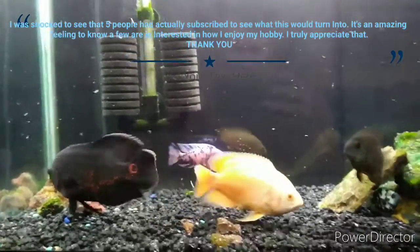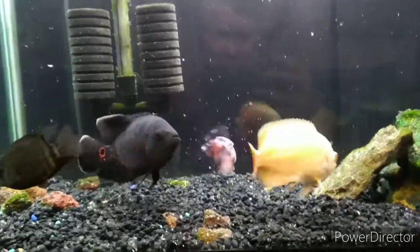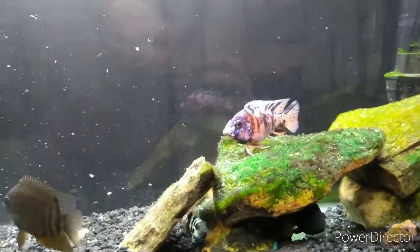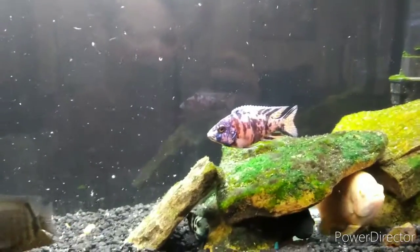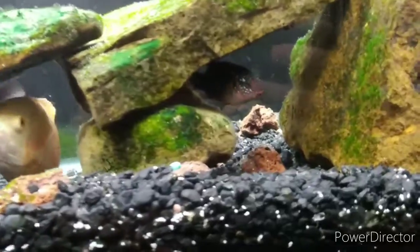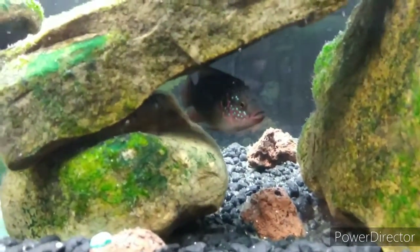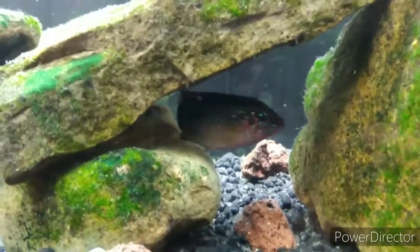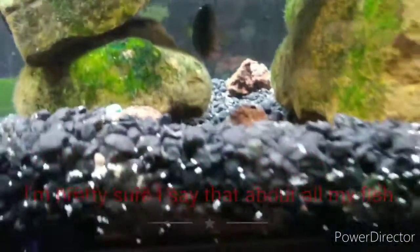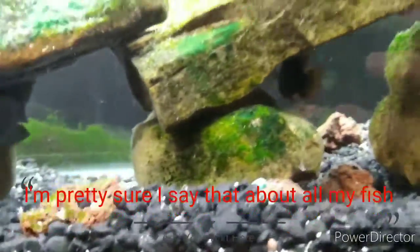Alright guys, this is our Oscar tank. Our Oscar and one OB Peacock African, and we also have a jewel in here, so technically that's still an African as well. Believe it or not, this little guy right here really holds its own. One of my favorite fish in the tank, very spunky. Well, we have the jewel cichlid. It's supposed to be the lipolily.